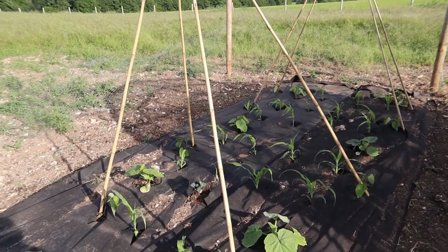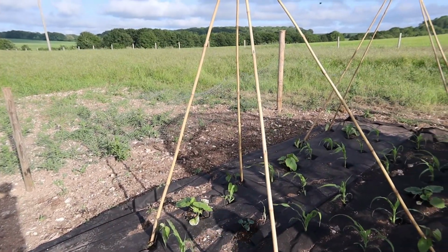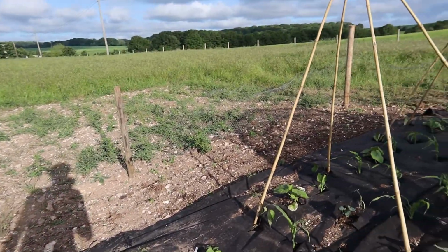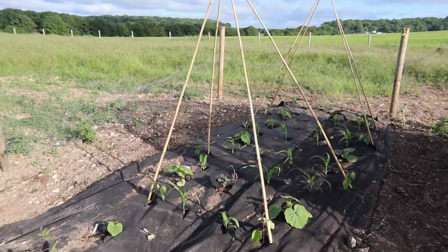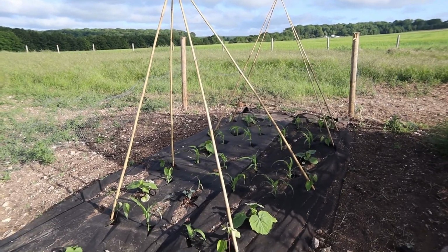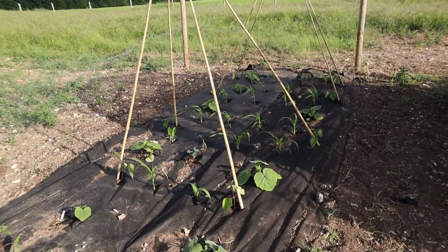That's what this three sisters method is. I've never tried it before. I read about it, did the research, and I thought it made sense. The squash is supposed to act as a weed suppressor, and you're probably wondering, why did we put the weed fabric here if it's supposed to act as a weed suppressor?